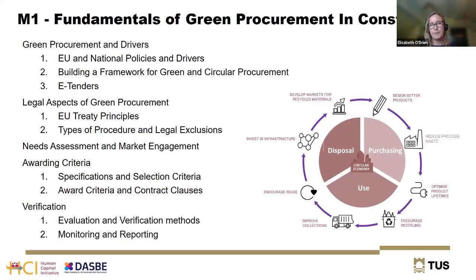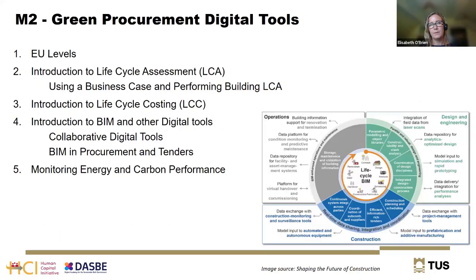Now, the second module is a little bit different. It looks at the digital tools, and in particular, as I mentioned, the EU Levels, introduction to life cycle assessment, using a business case and performing building LCA. So you will do a little, although it's a demonstration, we will get you to test it out as well using possibly One Click. And then introduction to life cycle costing also.